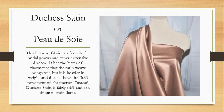And this is a very dense fabric. Remember, when we have denser fabrics, it takes more fiber, more raw material, so they're more expensive. So Duchess satin is very, very expensive. Actually, we're going to see a lot of very expensive fabrics today.